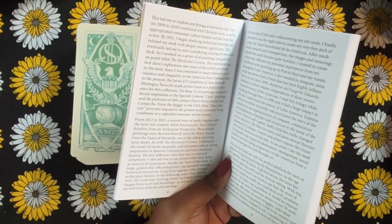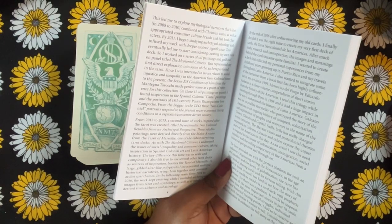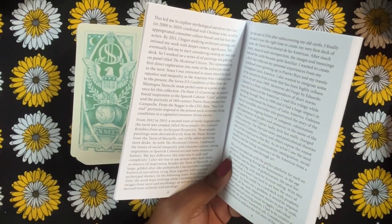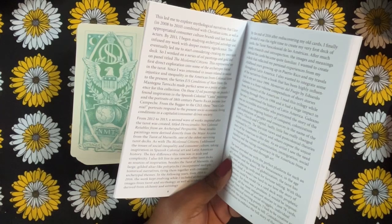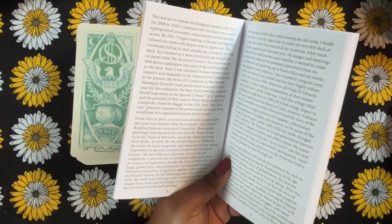So he did 12 oil paintings on panels that found inspiration in the Spanish colonial Casta paintings and the portraits of the 18th century Puerto Rican painter Jose Campeche, from the beggar to the CEO. These neo-colonial portraits responded to the present socioeconomic living conditions in the capitalist, consumer driven society.